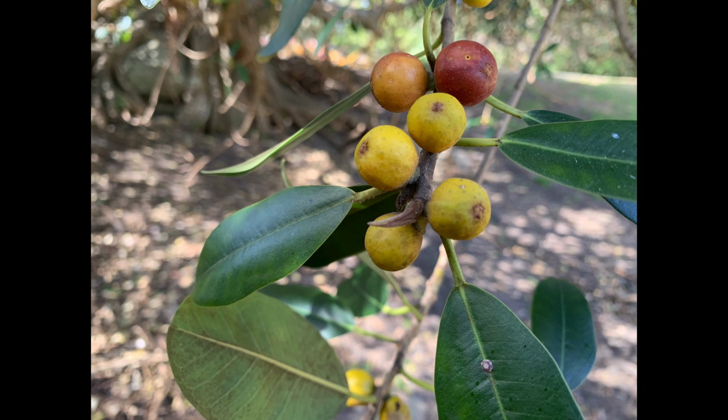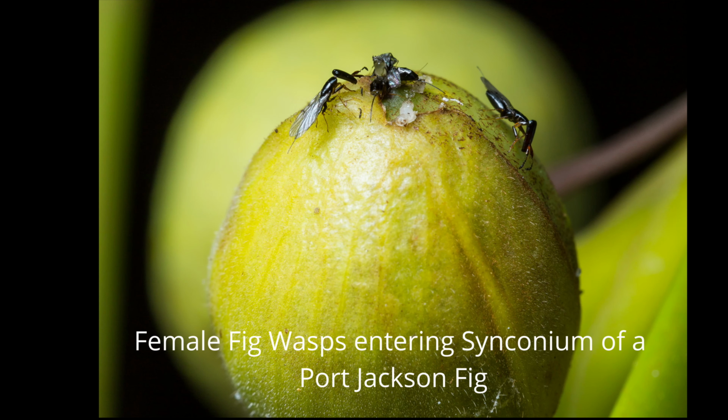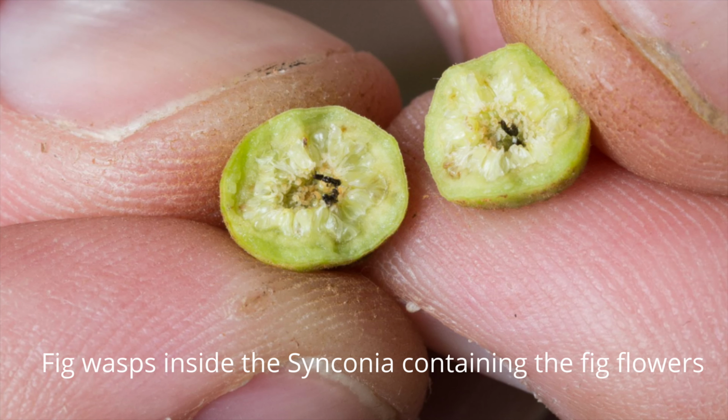It's an inverted flower. So all the male and female parts are inside this round structure, which we call a synconium. It takes a tiny little female wasp to crawl in through a hole at the end of the synconium called an ostiole. She brings pollen from another fig tree and pollination takes place. The reason the fig wasp has gone in there though is it's looking for a safe place to lay its eggs. So males and females hatch inside little things called galls.